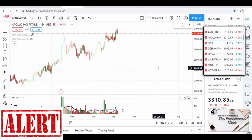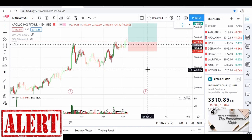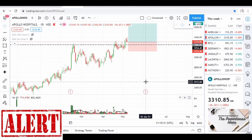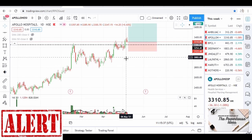The next is Apollo Hospital. Apollo Hospital I had also shared in the previous week. I'm sharing it again because it has already given a breakout and is coming back for a retest. Now what you need to do is keep a stop loss below the swing low, the reasons for which are already explained to you, and then wait for a bullish candle close.